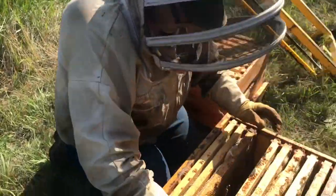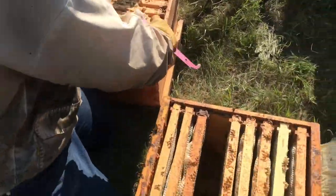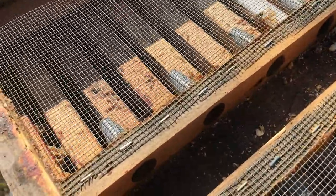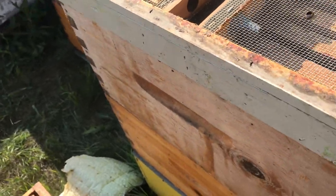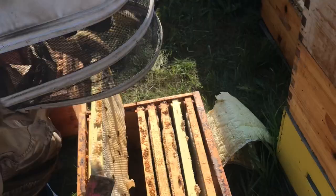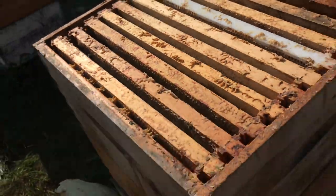Any luck? Not yet. There's hardly any bees up here. It's funny. Is there any eggs or anything? Oh yeah, she's got eggs. Eggs, so she's got to be there. Very rarely do we get a queen that goes down through the escape. She's just hiding on us there.